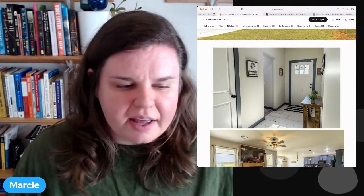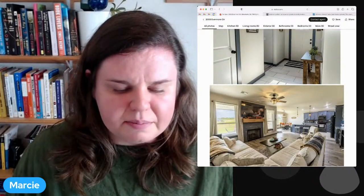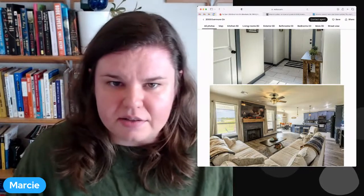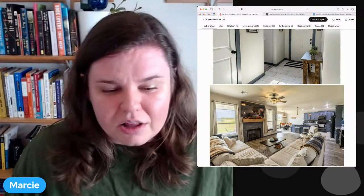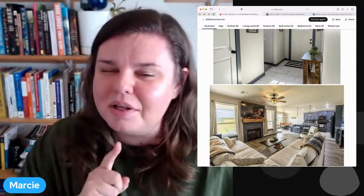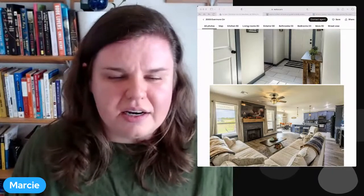So we have tile, which is really common in these houses, and then this wood-like tile in the living room, also very common in these houses. Really good if you have pets. We are seeing a lot of the blue cabinets right now. So if you like the blue, please let me know because it's a really interesting trend.